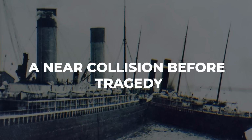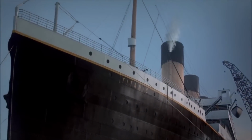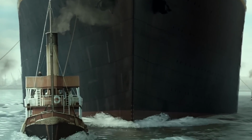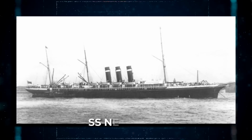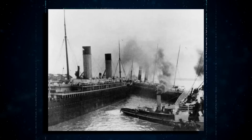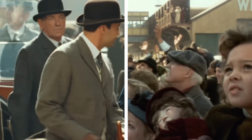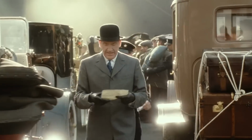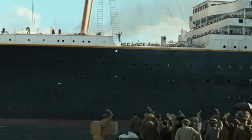A near collision. Before tragedy, a small but potentially dangerous incident occurred as the Titanic was about to leave. As the ship moved away from its berth, it caused a large water displacement. This force caused the SS New York, another ship nearby, to break free from its moorings and drift dangerously close to the Titanic. This sight shocked the crowd of thousands who feared a collision. Fortunately, the situation was quickly controlled, and the Titanic continued on its way.